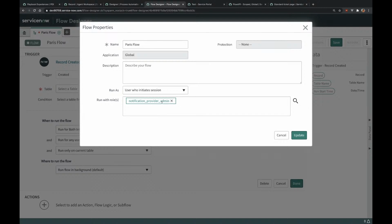Now you can add, I don't know, whatever role it is that allows the user to send that email to the flow. And that doesn't give the user the role, it just gives the flow the permission to do the things that that role lets them do.